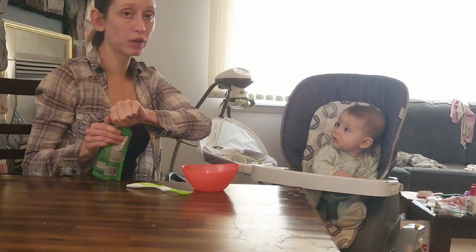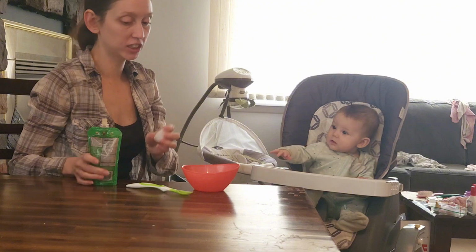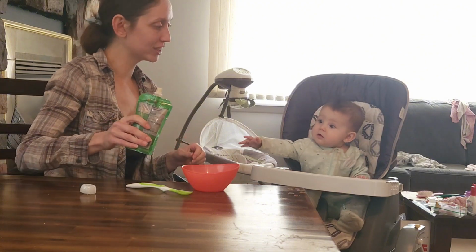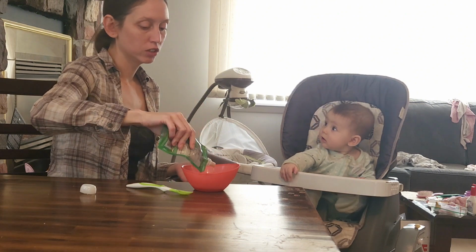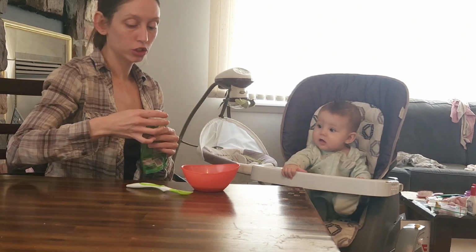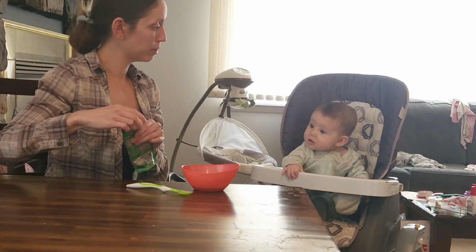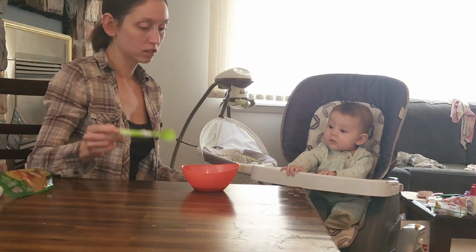Alright, so you want to do breast milk or formula about half an hour to 45 minutes before you feed solids. That's their primary source of nutrition up until a year old. Usually it's okay if you start switching a little bit before that, but you should talk to your doctor. Every baby is different, and there's a lot more nutrition in the breast milk or the formula than in the purees.